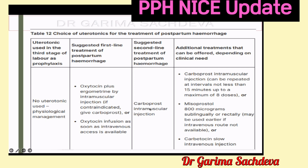You give carboprost IM, then carboprost IM at 15 minutes interval up to 8 doses, same as the previous guideline, or misoprostol 800 microgram sublingual or per rectal. Then carbetocin slow IV infusion. So this is how you go about it if nothing was used.